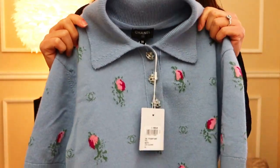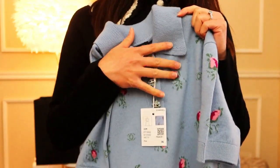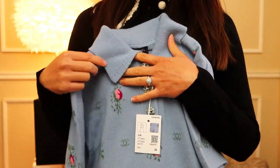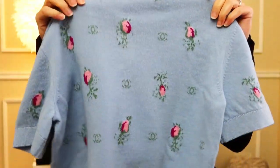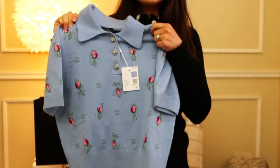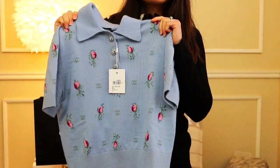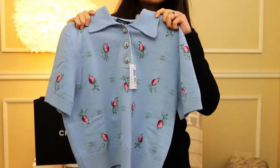And yeah, because it's my first ready-to-wear piece from Chanel, I'm hoping that I will get a lot more wear out of it. My SA did tell me you can dry clean it, but you can also hand wash it and lay it flat to dry. So yes, excited for my first piece. It is very cutesy, different than what I would normally find outside, but I think a good piece to start.